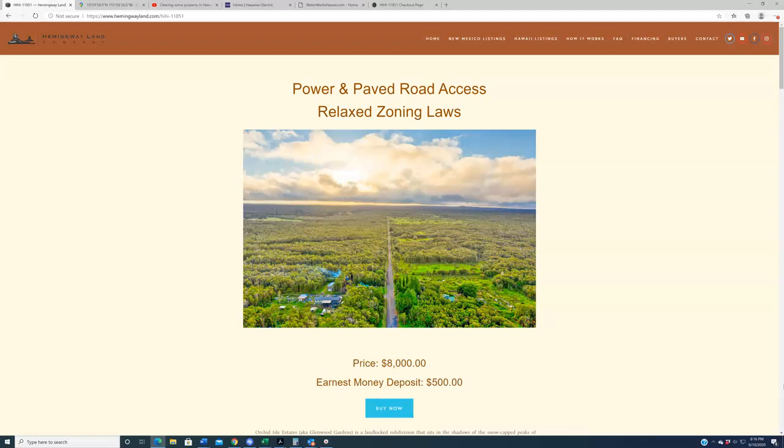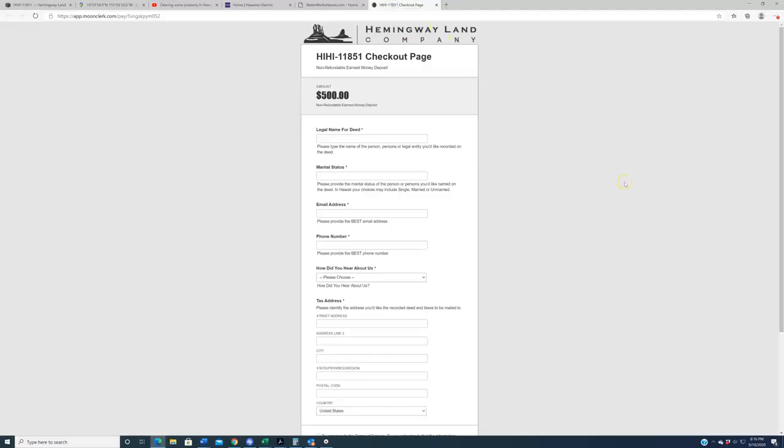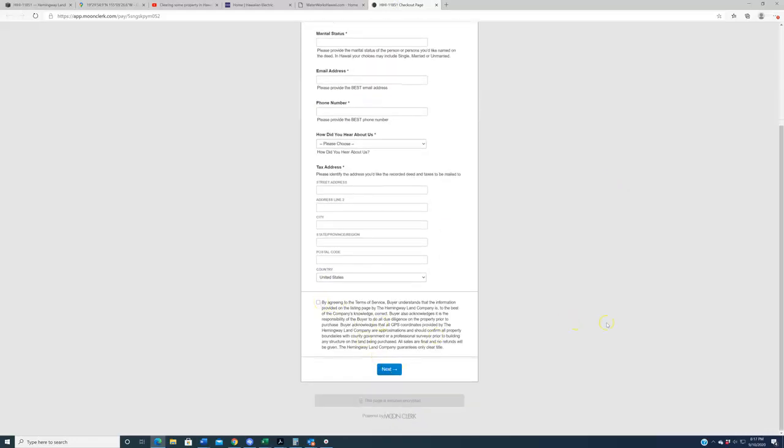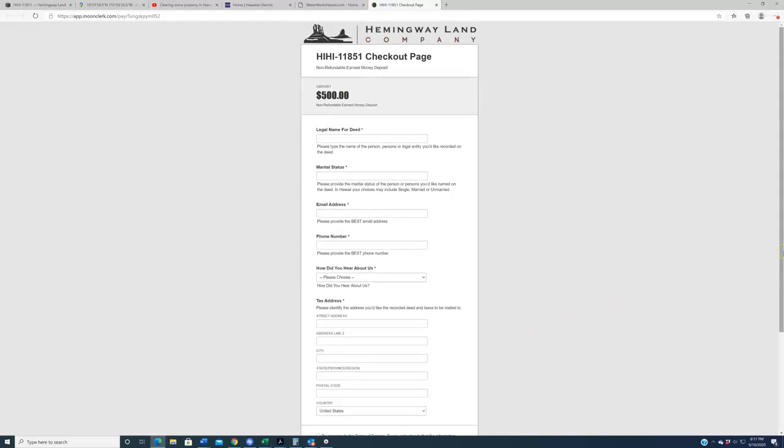So if you are interested in purchasing this land, just come up here and click the Buy Now button. It's going to bring up this secure checkout page. We're going to ask you for a couple pieces of information: legal name for the deed and tax address. Once you give us all that, agree to the terms of service and click next. And on the very next page, we'll ask for credit and debit card information.